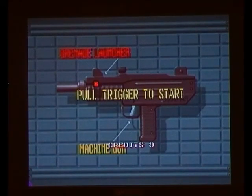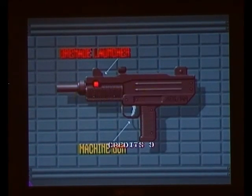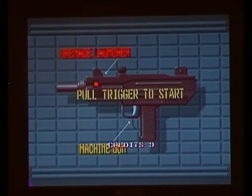The story is simple. You and your mate escape from a terrorist compound and you've got some sort of state-of-the-art weapon. I don't know if it's called Line of Fire or something. You know what arcade machines were like back then, but let's get into it.